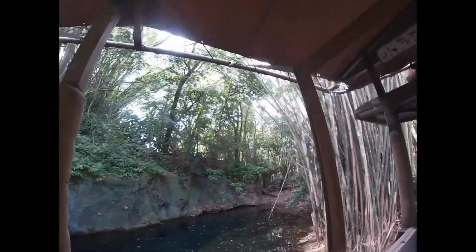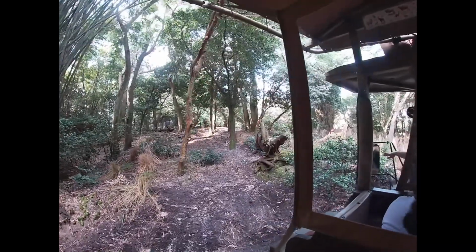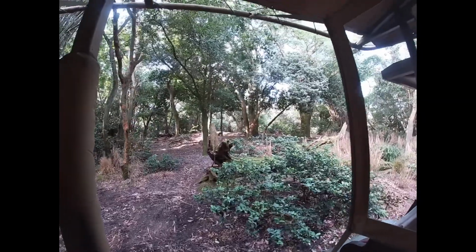Then there's this okapi walking around on our right. We'll talk about him in a little bit. So you can see those bongos past those bushes out there. Also known as the ghost of the forest. Very shy and reclusive. They don't like to be seen, as you can tell.